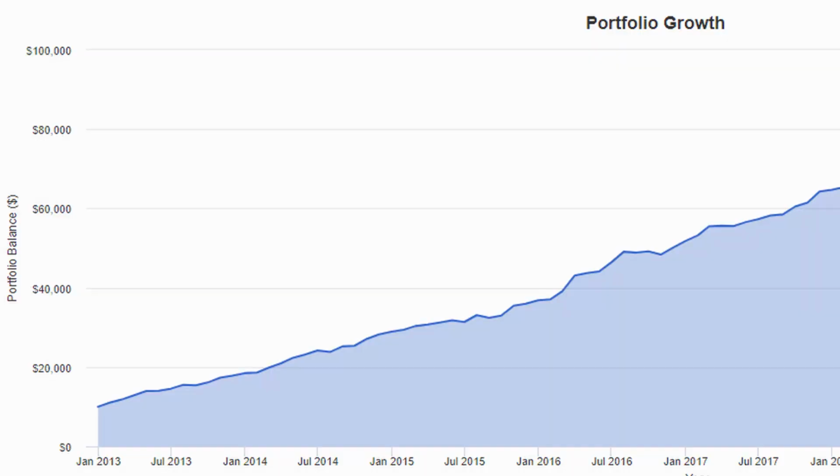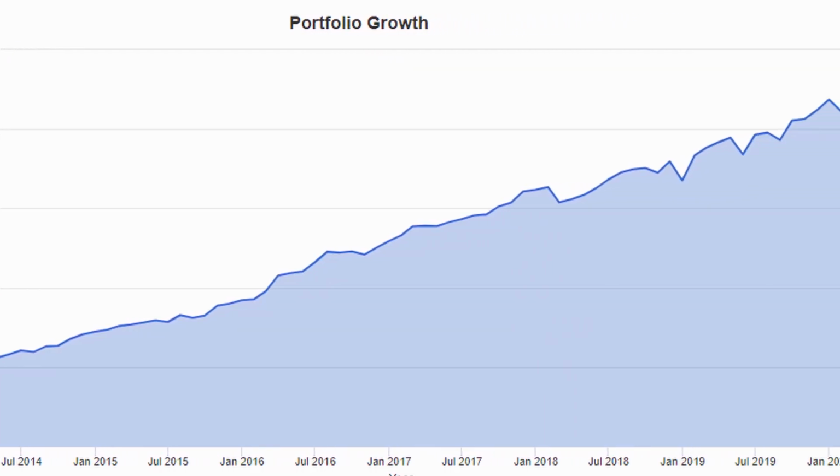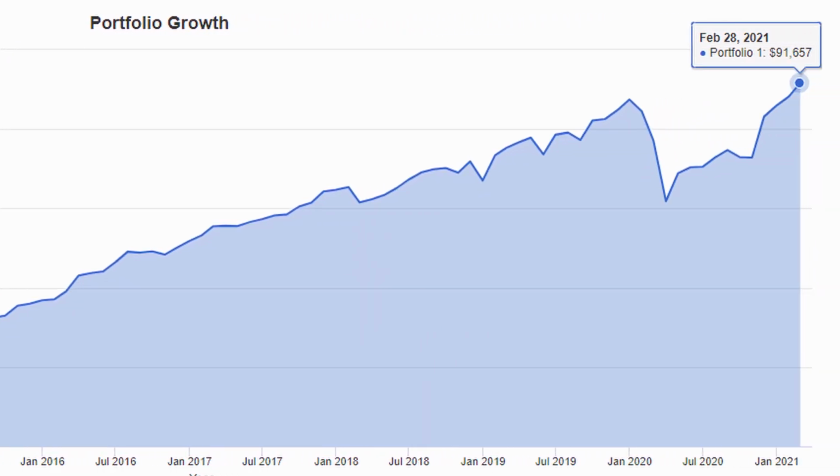If you invested 10K, reinvested dividends, because we can do that with this one, and put $500 a month into the ETF, then you would have a final balance of over $91,000. That's pretty good. That's really not bad. That's kind of close to just reinvesting $500 a month over the 10 years in the portfolio that I created. Only $100,000 off.